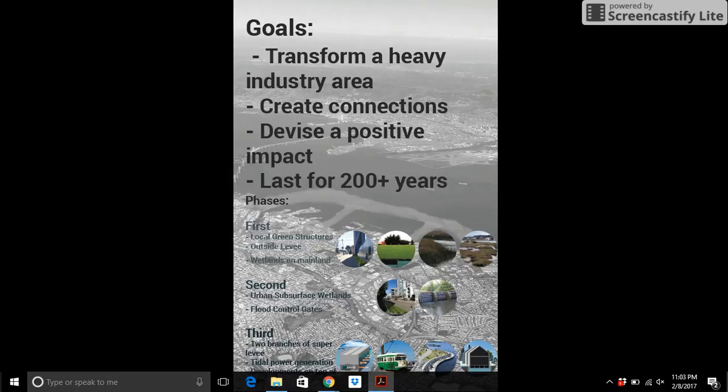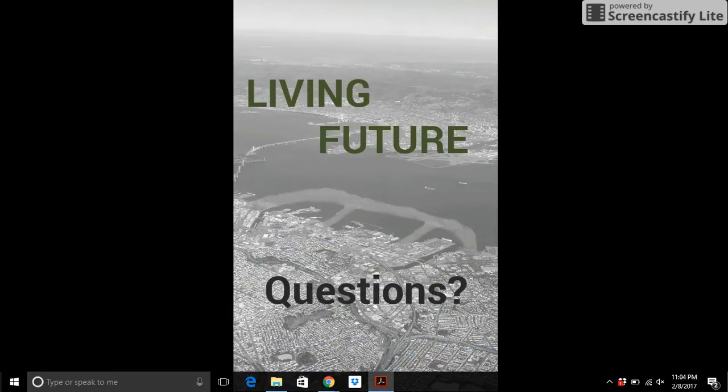And then finally adding the 2 branches to the super levee so you can start getting tidal power generation and revenue, start treating the CSO more, and start creating developments on top of the super levee to create that recreational community, start creating those connections, and start creating the overall sustainable bayfront community that we're hoping for, so that we can create a potential future for the site that is both living and lasting for more than 10, 15 years, that will have an overall positive effect on this community and the surrounding communities.